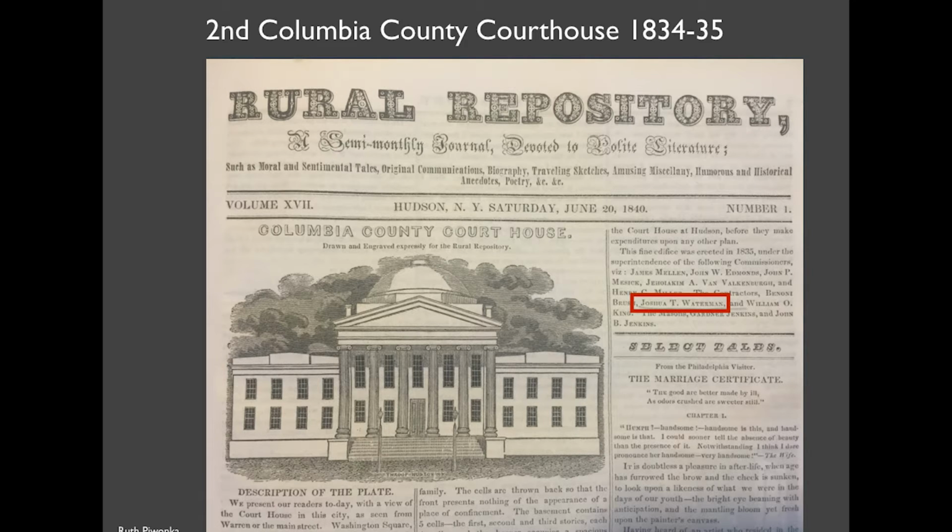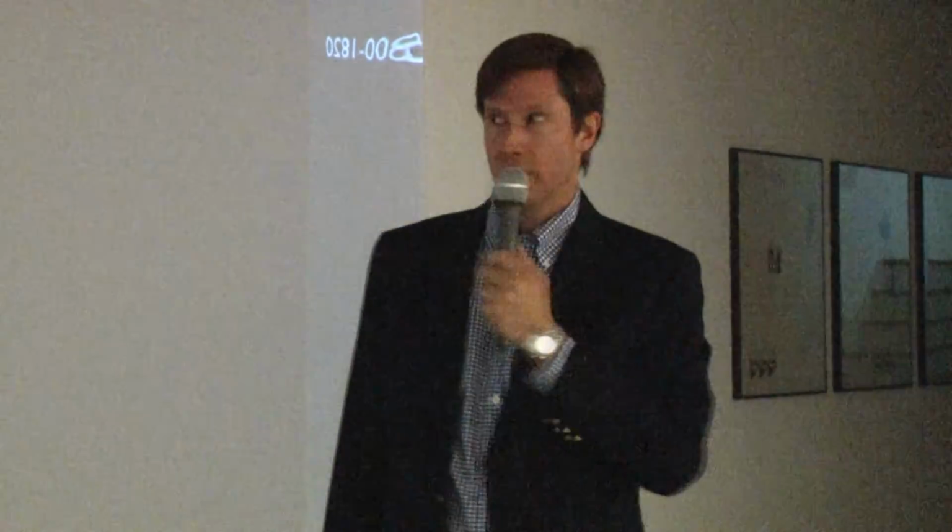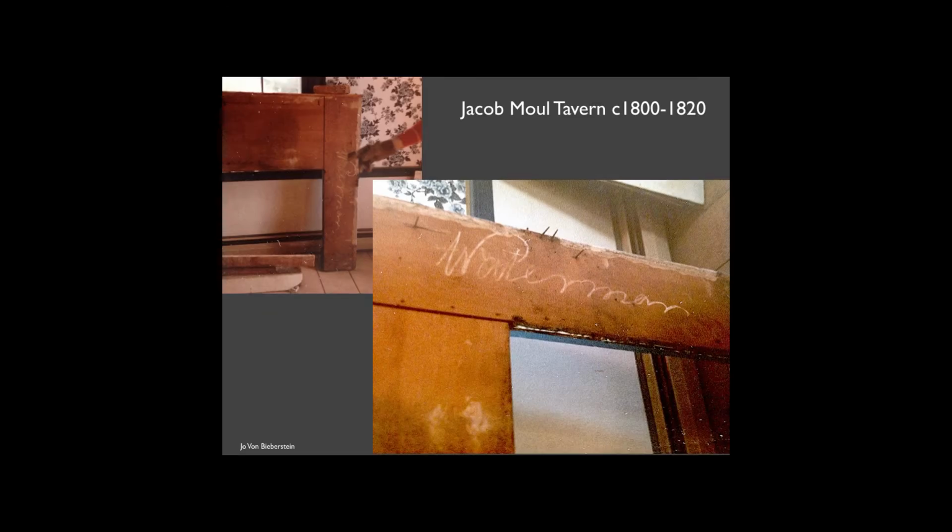I mean, the historical record is really slight. So I was really pleasantly surprised. As I was preparing for this, I was trading messages with Jo von Dipperstein, and she and her husband made this really interesting find when they were restoring their historic house in Flowerack, that later became Ghent, built for Jacob Moule, who had a tavern there. It was also a place where the militia mustered. And blowing that up, they found in this wonderful scrolling script, I hope you can read it in the back, it says, Waterman.